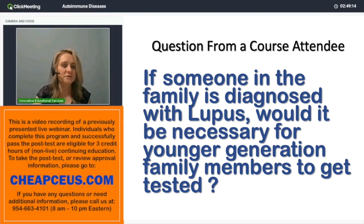If someone in the family is diagnosed with lupus, do I feel it is necessary to have the children and grandchildren tested? I didn't specifically look at the research on genetic susceptibility related to lupus and what the recommendation is. I can say that genetic mapping is continually expanding, and the research changes almost daily on these topics. So I would say it's something you can do a little research on your own and then definitely follow up with your physician to see what tests are available to look for those conditions and a potential genetic predisposition.